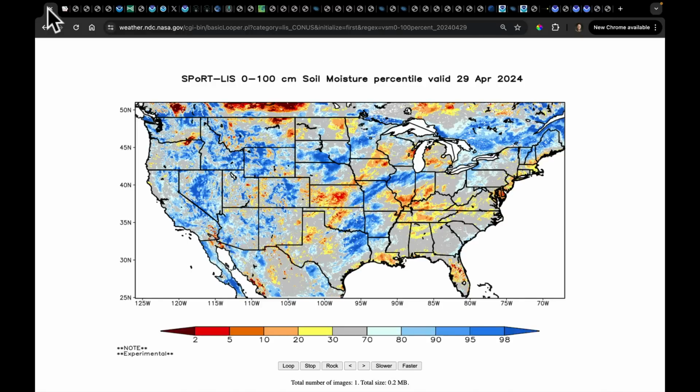Well, good morning, everybody. It's not often I start a forecast video looking directly at soil moisture, but this is one map that changed considerably over the last week. What you've got here is 100 centimeter soil moisture data that is being modeled. This is not observed, this is modeled by NASA.